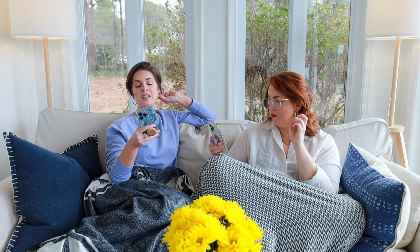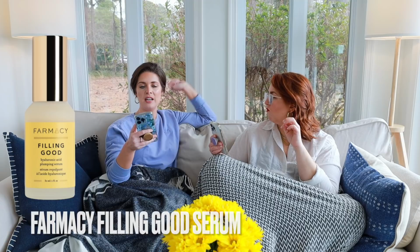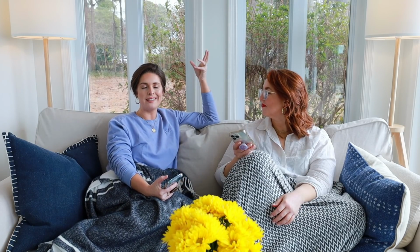I will be repurchasing the Pharmacy Filling Good, Filling, F-I-L-L-I-N-G, Hyaluronic Acid Plumping Serum. I wasn't the biggest fan of the scent of honey, but I really loved that serum, and I think about it a lot. I liked how juicy and plump my skin felt and looked after I applied it, and so I'm going to buy it.